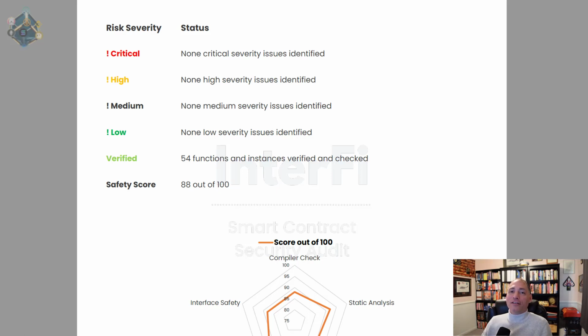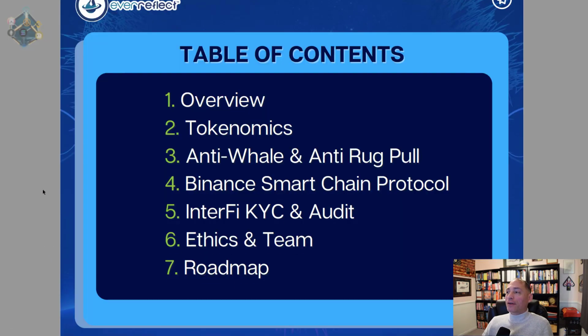I'm not going to get into the details on these issues that were identified. Definitely check out the audit if you're interested. Now, in the white paper, they did a really good job.